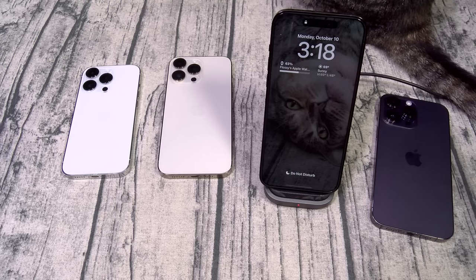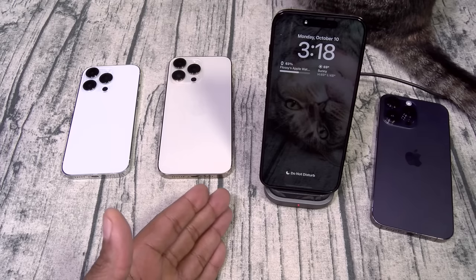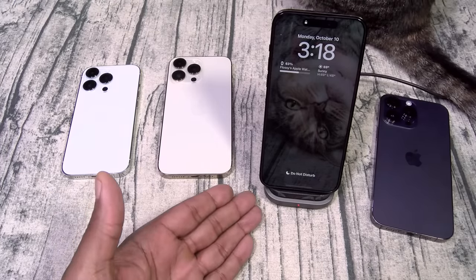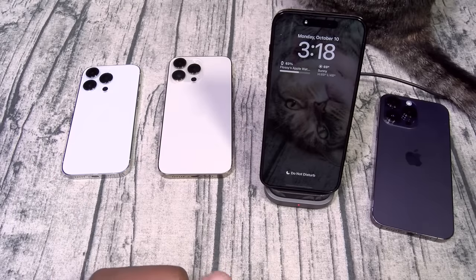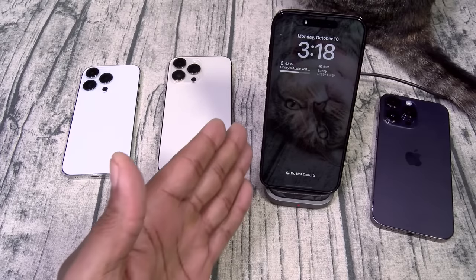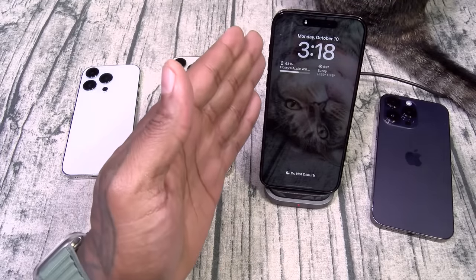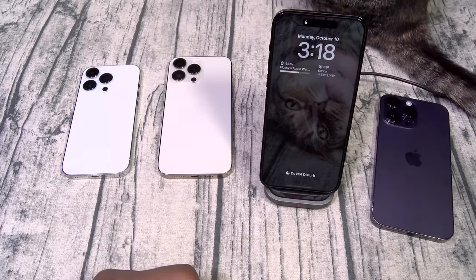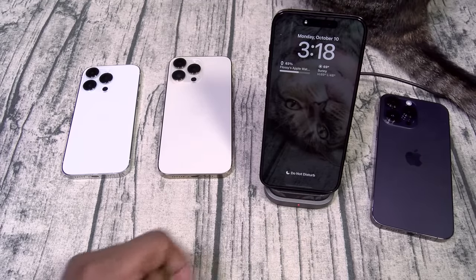Now, one of the major upgrades, always on display. So you wake up in the morning, you got your phone on a wireless charger like this. The phone has wireless charging, so you might as well invest in a wireless charger. Now, all I got to do is look at the phone. I can see white shoes. I can see the time, the date, my Apple Watch battery percentage, and the weather, and my notification status.